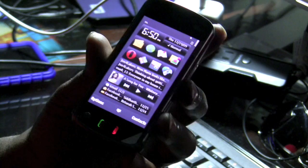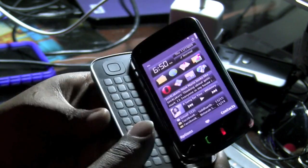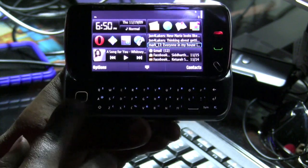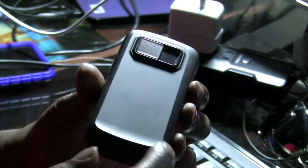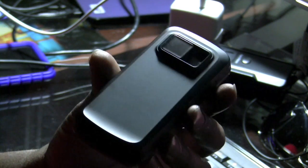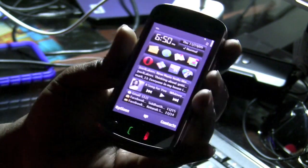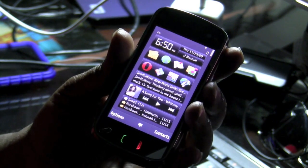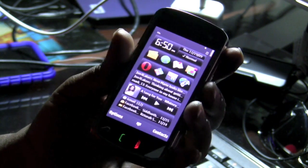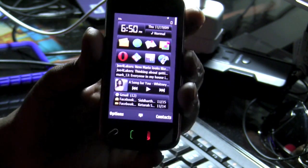Having such a compact device, being able to do so much with a touch interface paired with a QWERTY keypad, and also having a 5-megapixel camera that takes very good photos and video footage as well, it's a very hard combination to beat in regards to what else happens to be out there right now. The only thing dragging down the N97, in my opinion, is the RAM.